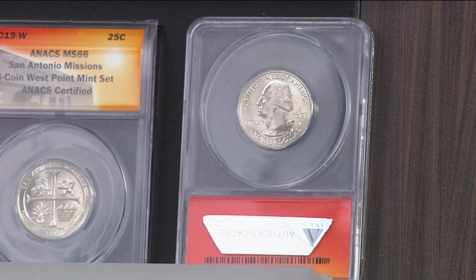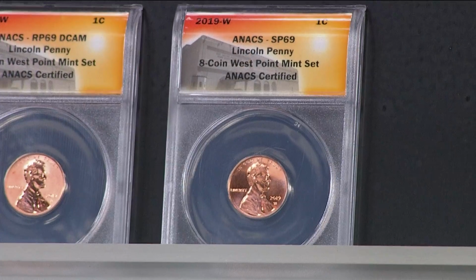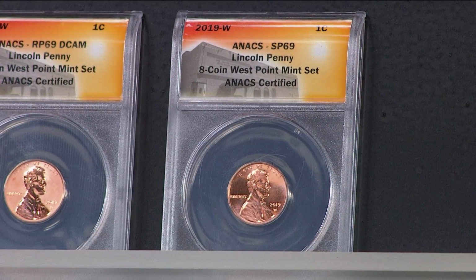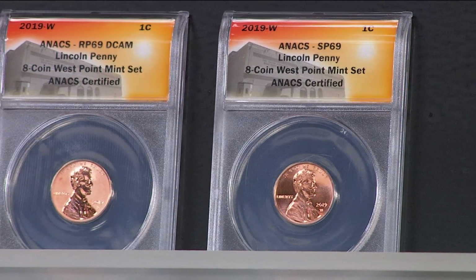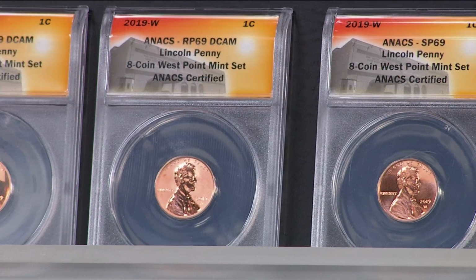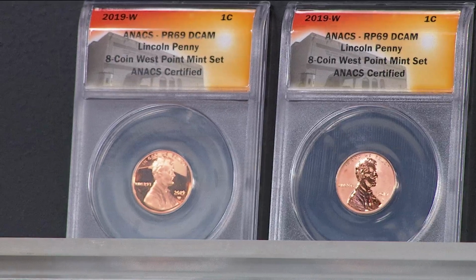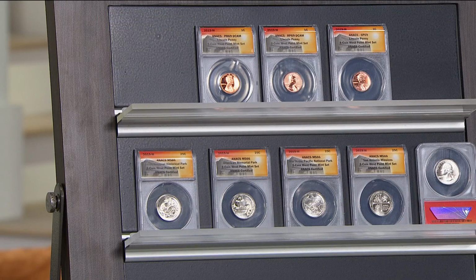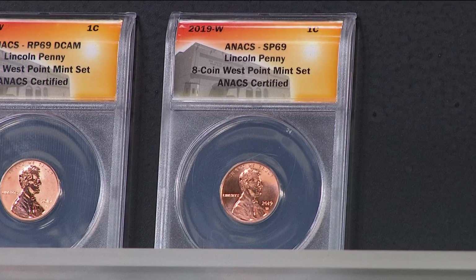In this grade, Mint State 66 is a ridiculously high grade, and so we've got those. Now, if you look above that, you've got the Lincoln cents. They'd never made a West Point Minted Lincoln cent before. Really? And so what they did is they included them as bonuses in the proof set, the mint set, and the silver proof set. We have got all of those in 69 condition. Now, the SP69 that you see right there is the key to the set. That coin is absolutely critical. Impossible to find. In Mint State 70, it's a $5,000 coin.